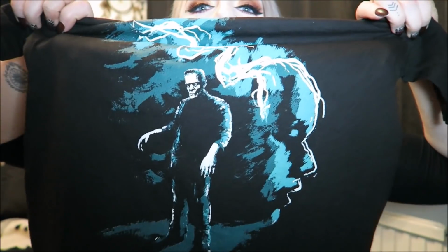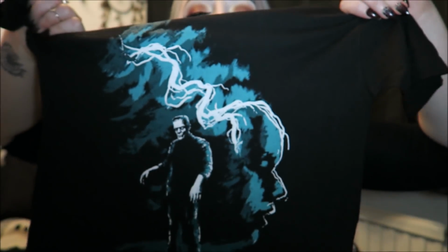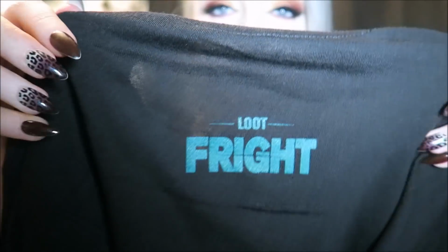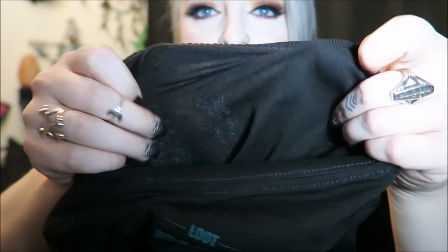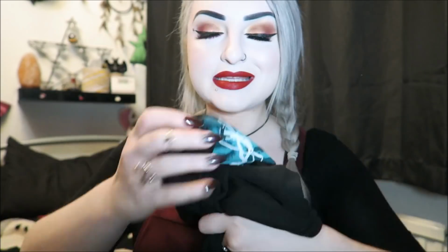Then next we have a t-shirt, which is, what is this? Bride of Frankenstein. So it's a black t-shirt with a blue Frankenstein, and then a very artistic Bride of Frankenstein in the background. It's pretty cute. Might wear it at some point. It does have the Fright logo on here, and these are very, very thin kind of see-through t-shirts, as you can see, but it's quite a cute design, so there is that.